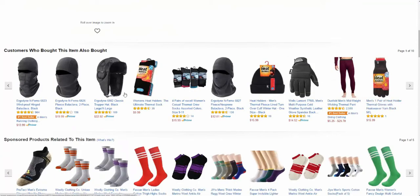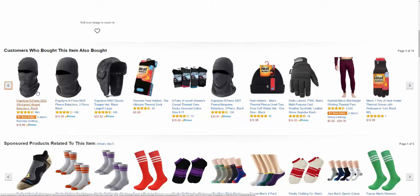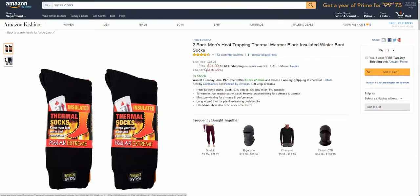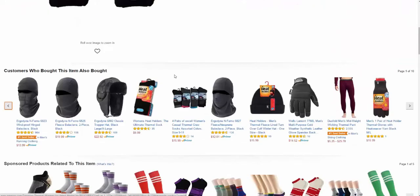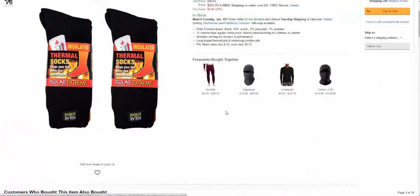have a look at what the product that you're selling is also sold with, and try to find items that you can combine together to create a bundle, either a higher priced one, or so for example here you could offer the insulated socks and maybe the balaclava as a set for $30 together. Or you could look out for items which you think are very, very cheap, which you can almost add in for free to the insulated thermal socks set.